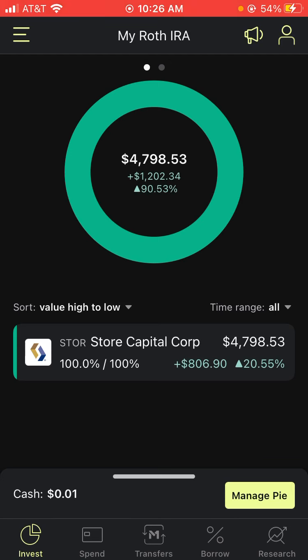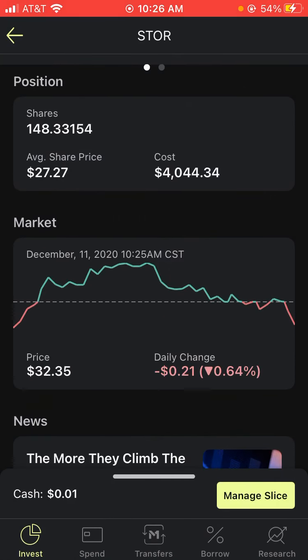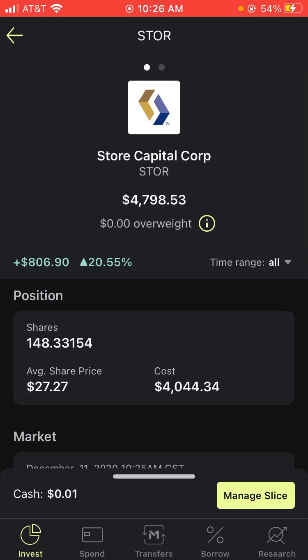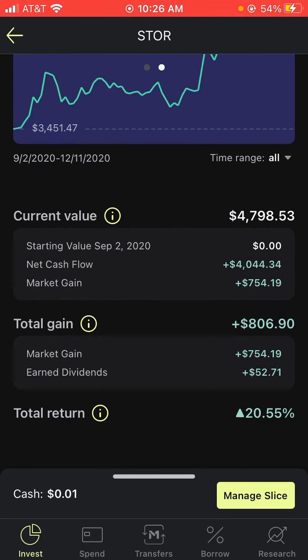This is actually my Roth IRA, and Store Capital is $800. So very, very good to see. 20%. Let's take a look at the company. So shares 148. I have an average price of $27.27, and this stock shot up on the vaccine news. Let's take a look at some more stats. So that's really good. I got paid dividends, $52.